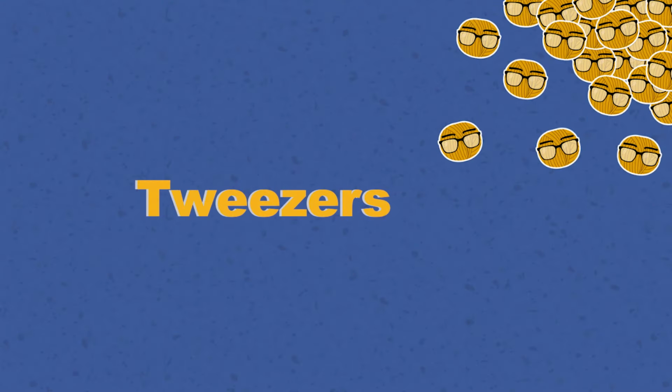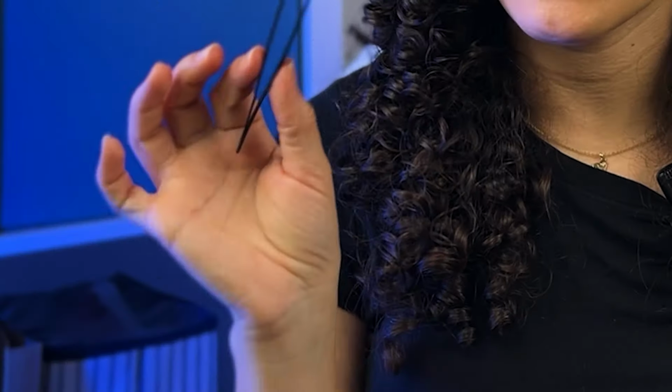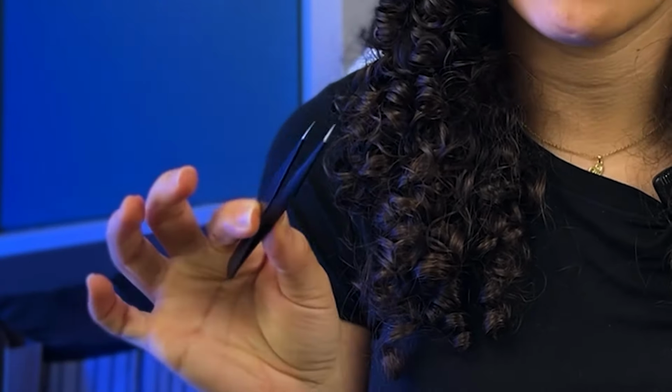Accessory number 5, tweezers. This is another simple accessory that I cannot live without. Using tweezers to stuff our amigurumi can be extremely helpful, and a few people shared with me that it was a real game changer after I taught them how to use the tweezers.